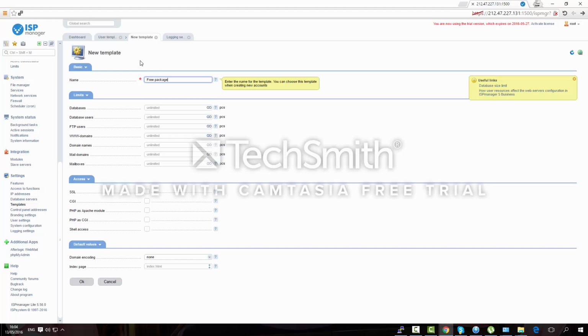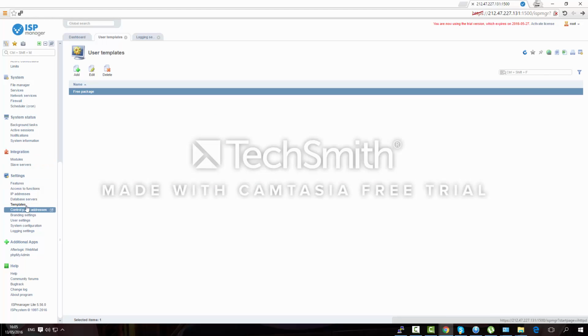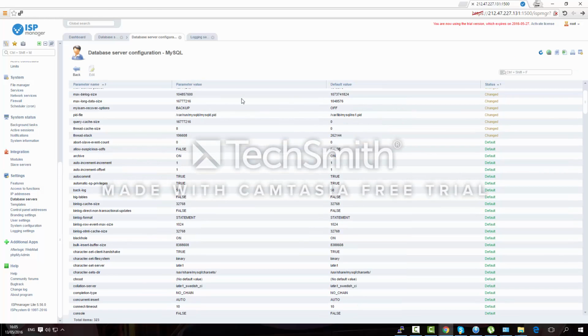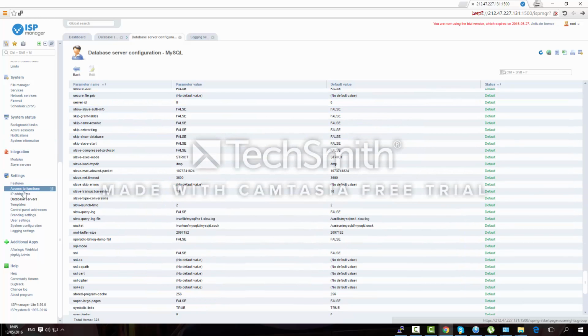free package, if I want to enable them and stuff. And you can see here, here's the package. You can edit in here a lot of stuff, from SQL.